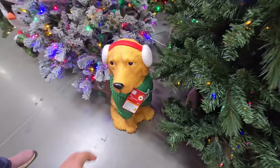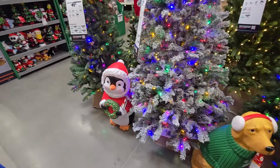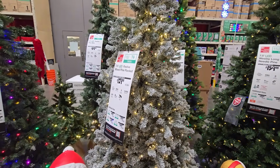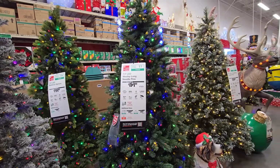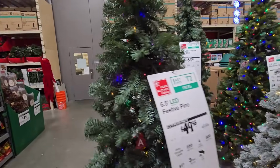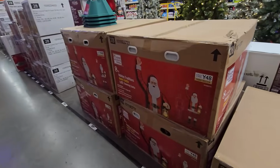Very cool. Yeah, so these guys are fun too, and they got little Christmas lights. A penguin. Christmas trees are a little bit cheaper here, I think, than they were over at Lowe's. At least they're not priced as high. Yeah, they got the great big 8 foot tall Santas in the box, ready to go. You gotta put them together.